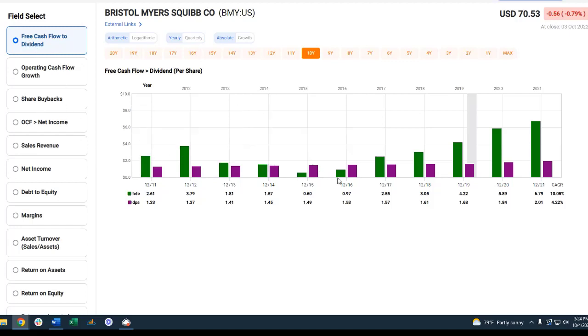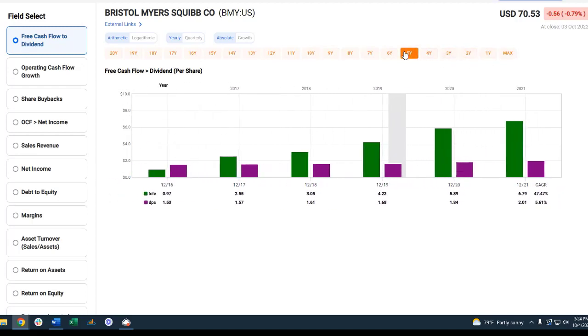And what I'm seeing here is that Bristol Myers Squibb, and I put more credence in the closer years, in the 5 and 10 year data, than I do the long-term data, because it's too far back in history. The company's totally different, and that'll become evident here in a moment. But if I'm looking at the last 5 years, I can see that the company's free cash flow has covered their dividend each and every year there. So that's a nice plus.